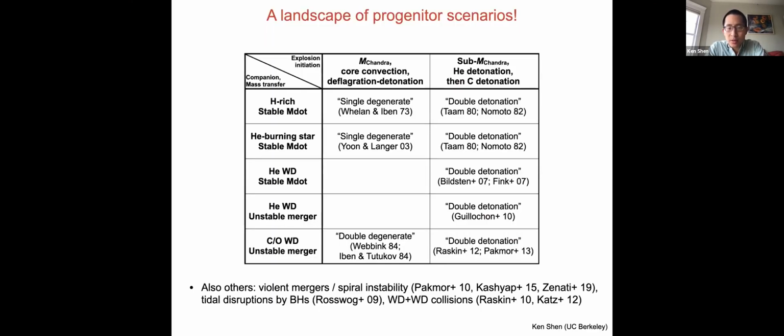So first I want to make a point that Saurabh already touched on, which is I'm going to try to be careful about separating out the explosion mechanism from what the companion is doing, what the progenitor system is. And I think it can be a little confusing because sometimes people conflate the two. So we'll talk about single degenerate systems when really what we're talking about are single degenerate Chandrasekhar mass explosions. Right, and the same with double degenerate scenarios. Often people actually mean double degenerate Chandrasekhar mass scenarios.